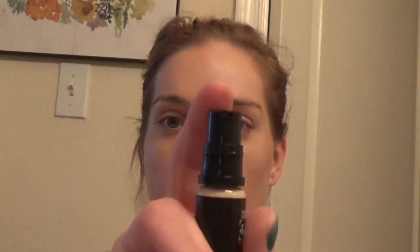Okay, and it is a pump, so I'll just go ahead and pump this in. This reminds me of my MAC concealer with the pump. But it's taking a while to pump out. Come on. Okay, this is ridiculous. This is taking forever. Oh my God. Okay, here we go. So this is the product right here.